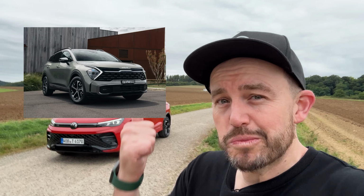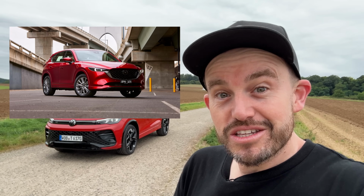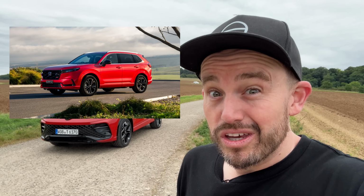This is the new generation Volkswagen Tiguan, and I'm here in Germany to tell you what it's like before it arrives in Australia to compete with some of those big name SUV rivals. I'm talking Sportage, Tucson, RAV4, Forester, CX-5, Outlander, X-Trail. There are so many. And don't forget the Honda CR-V, it's bloody brilliant as well.